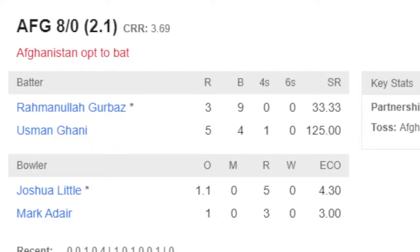Trying to use the pace there, Gurbaz. He's just struggling ever so slightly, and Josh Little letting him know about it as well. A little friendly word from Josh, and I often feel when he's in that type of chirpy mood, Josh Little, he's actually bowling at his best.